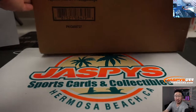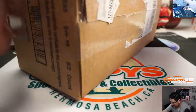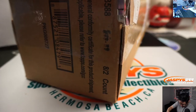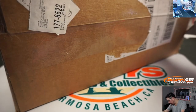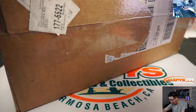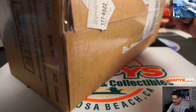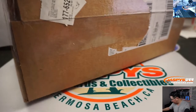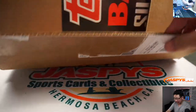All right, let's open up this fresh case. Just came out today. Jason did a case earlier today. Looked pretty nice, so hopefully that trend continues. Year after year, Bowman's Best actually ends up being one of our best sellers at JaspysCaseBreaks.com.